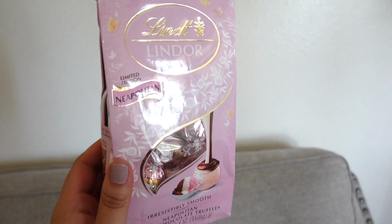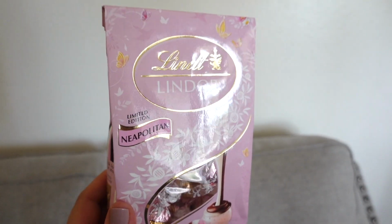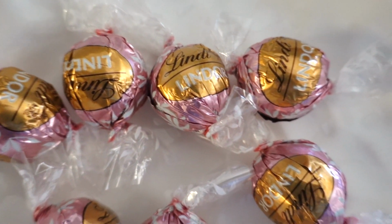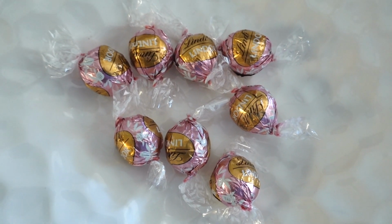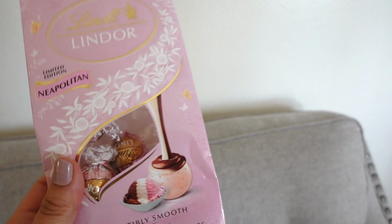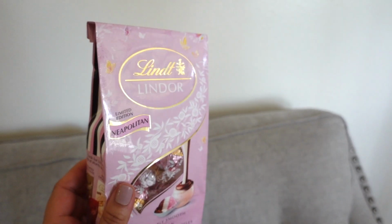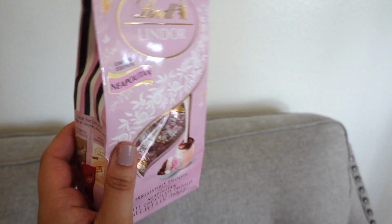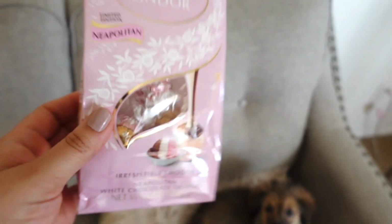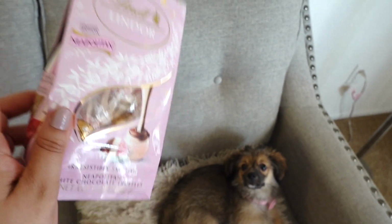Okay, guys, so I found this at Target. And this is the Neapolitan from Lindor. Oh my goodness, this is so delicious. I already ate some like 2 days ago. I think the bag was, there's no price, so I think it was around $4 to $5. But they're so good and they're limited time, so I would actually go back and stock up. I think they're so pretty because they're pink, of course. Now look, Lady wants a treat, but you can't have this. I'll give you your treat.